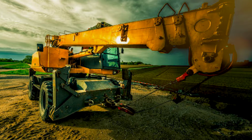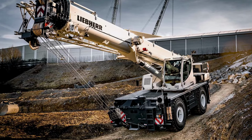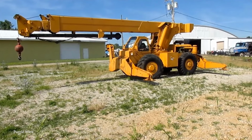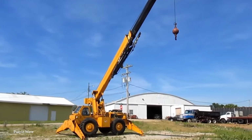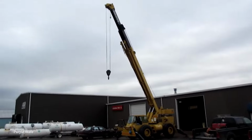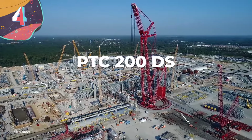Now, these cranes are ideal for construction sites that have a lot of uneven terrain as well as rocky or dirt terrain. They boast a lot of mobility and can travel easily around construction sites, so they're highly effective for lighter hoists on highways like infrastructure projects. They can't lift materials that are as heavy as all-terrain cranes can, though, but they score points for mobility and maneuverability. Number 4. The PTC 200DS.